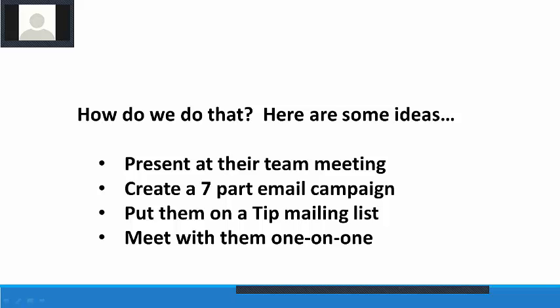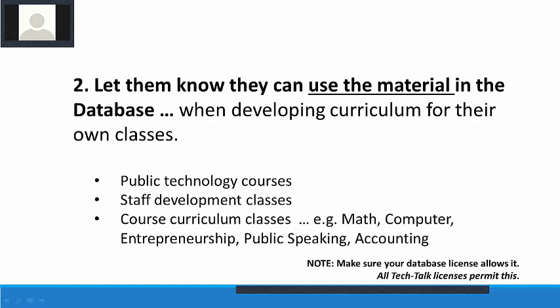And the way we get them hooked, because we know people need to hear things at least 7 times before they go, aha, and start to remember it, is that we need to tell them repeatedly. So what we try to do in Tech Talk is also provide the mechanisms to make it really easy to keep telling them and keep reminding them and keep showing them what the database can do.